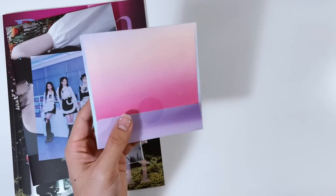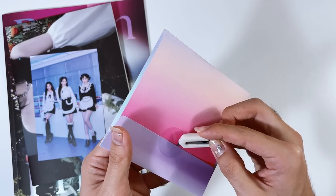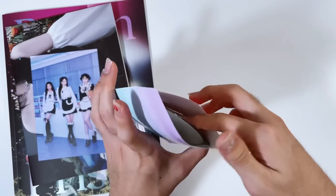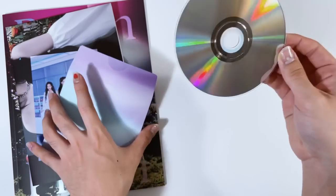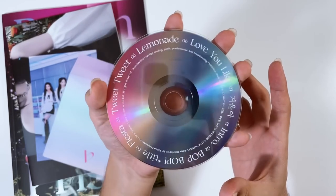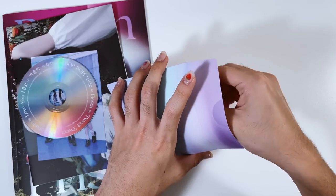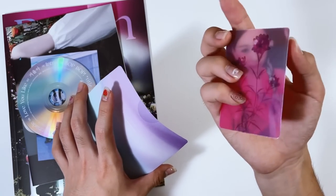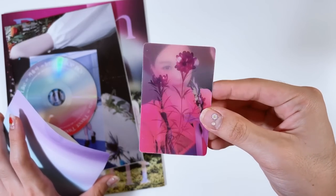Okay, now let's go ahead and open this. Imagine if it's just a CD. Bruh, I'd be heartbroken. Okay, yeah. It's kind of strange how they decided to stuff everything in here. But yeah, okay. Here's the CD. Whoa. That is so pretty. Oh my god, there's so much stuff in here. Okay. Ooh, we get a... Oh, it's like a lenticular selfie card. We got Umji's card.